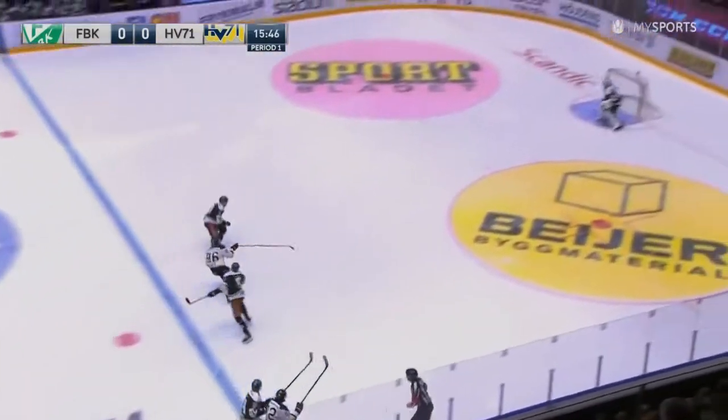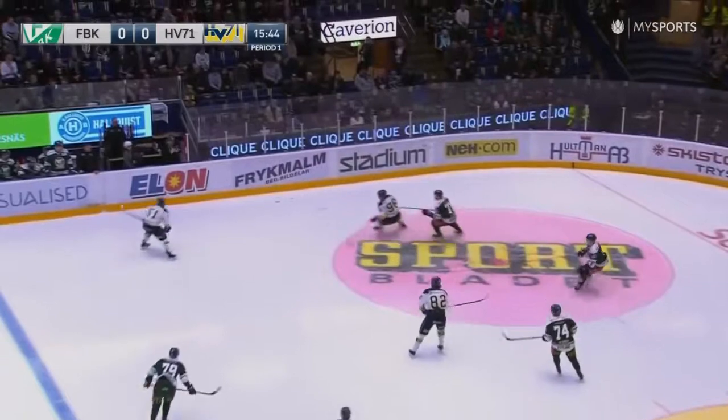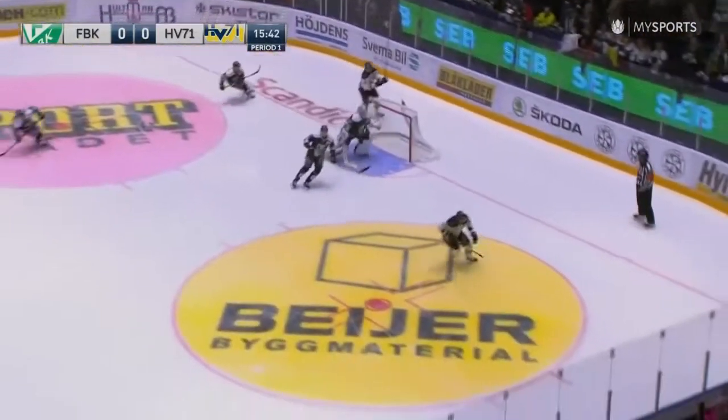Now back the other way is Stenlund. Stenlund firing this one into the far corner. Bill Sweat trying to catch up to it. Zanetti's there first and rips that one wide.